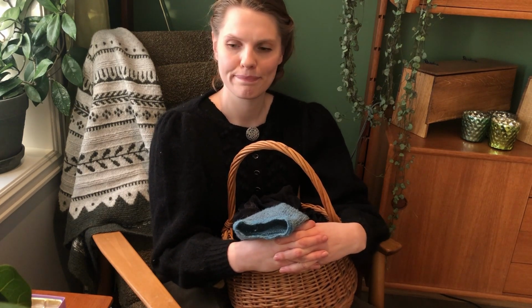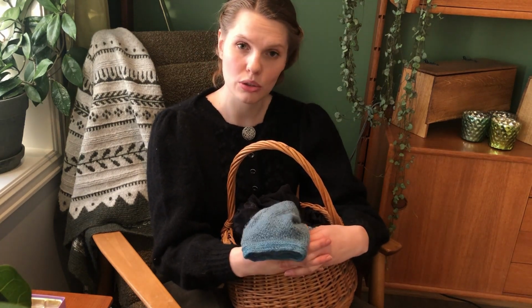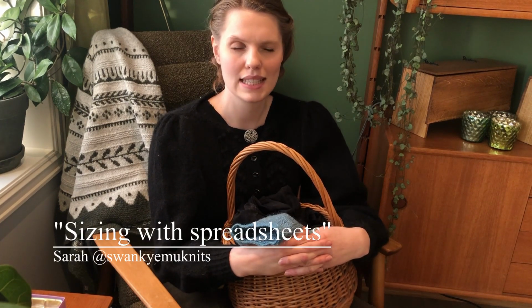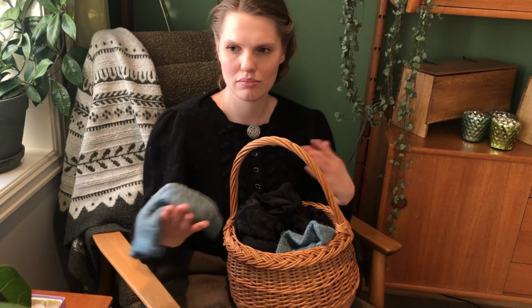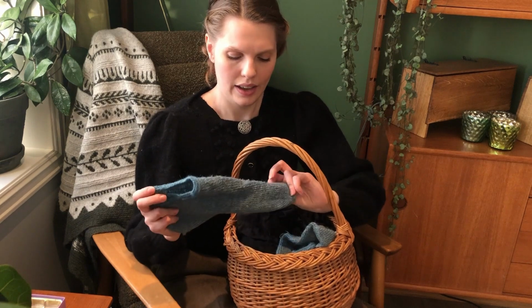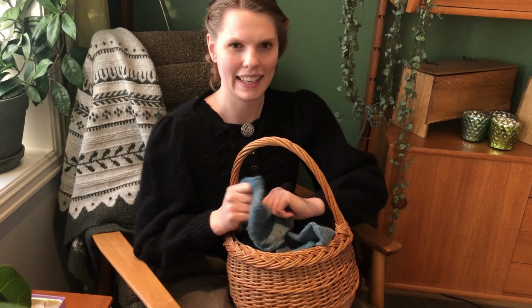And then I've tried to grade it, but I was never happy with how that turned out because I wanted to be as inclusive as possible. And so this fall, I took a course with Swanky Emu Knits in sizing with spreadsheets. So you enter your own measurements and then get a custom pattern for those measurements. And that was amazing. I got quite a lot further, but then I didn't like how it was formatted.